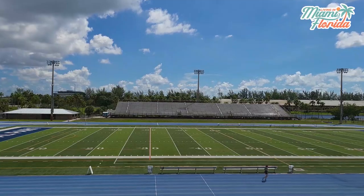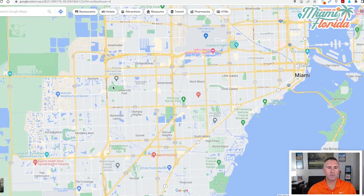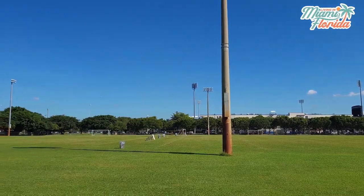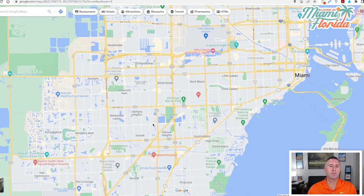There's two parks, Tropical Park, and down here below University Park, you got Tamiami Park, another main one, and just tons of great single family homes for great prices if you can't afford to live on the east side, but you still want a nice home and not that far west. This middle section is fabulous right here.